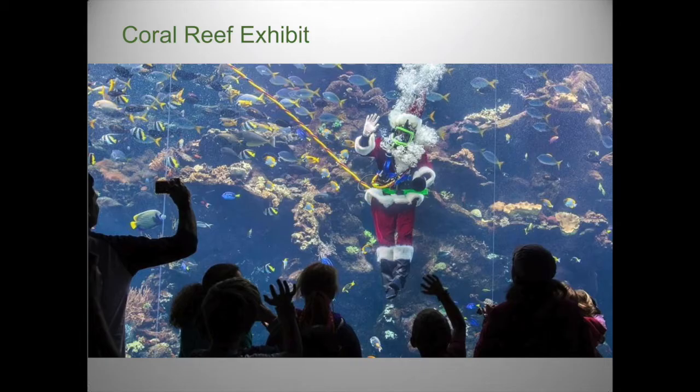Let me keep moving along here. I think we're going to run out of time, but somebody maybe can give me a holler if they get that long. This is the traditional diver exhibit, the coral reef.